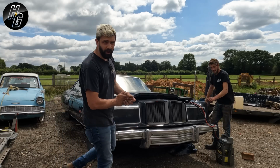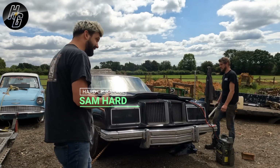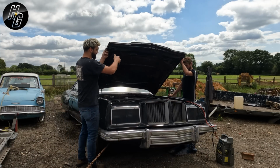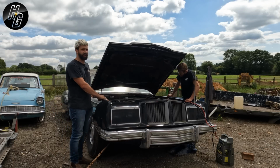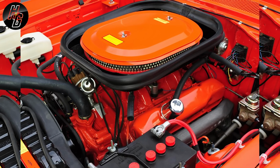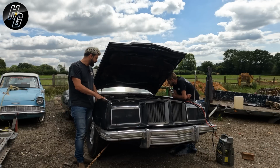So guys, I purchased this car from a large car collection, and apparently this car is bulletproof. So first of all, one of the most important things to do is to see what power plant we got. And in this case, we've got a 440 cubic inch, which is a Mopar engine. So that's basically Chrysler, Dodge, that kind of stuff. And it is a 440, so it's the holy grail of engine plants.